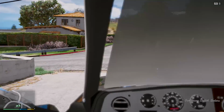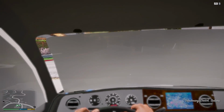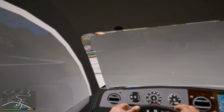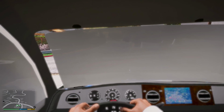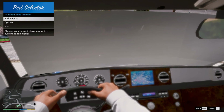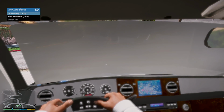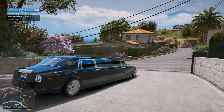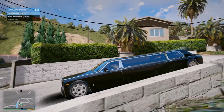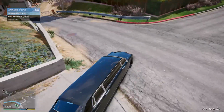All right, so let's start the job, the Uber driver. Oh, we cannot see anything, guys. You see this? Oh, come on. So that means I cannot use first person with this car. All right, no problem. Let's start the job. All right, we have a customer waiting for pickup at Medical Tower. So you can see, guys, when I put in first person, it doesn't show that well, so that means we're just gonna use third person, no problem.